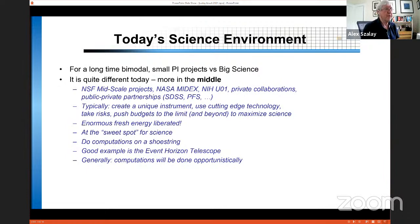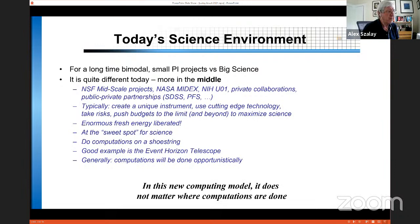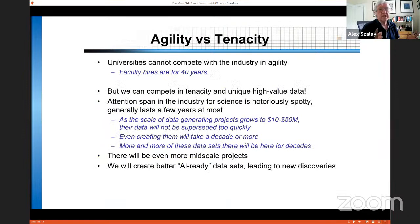So the general pattern is the computations in this world will be done opportunistically. So they certainly need some storage to actually capture the data from the instrument. But then they try to move this data wherever there is free compute available, be it at SLAC or at Fermilab or at one of these exascale supercomputer centers in the US. So in this new computing model, it seems to violate basically the principle of taking your computation where the data is. That is ideal if you have the money to do it. But here the problem is that we have to take our data where we can get free computer time, and in a way it doesn't matter where the computations are done. And I think you can do this in the mid-scale.